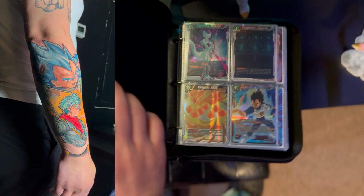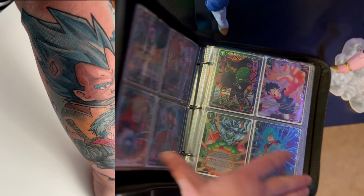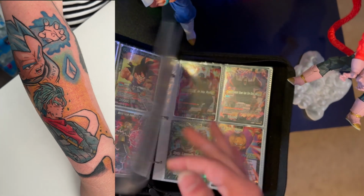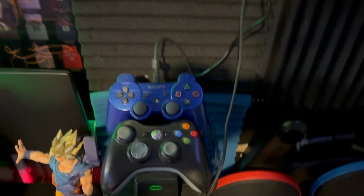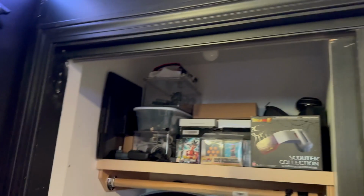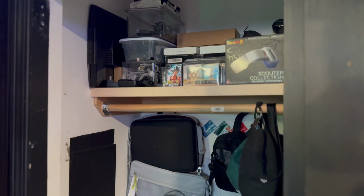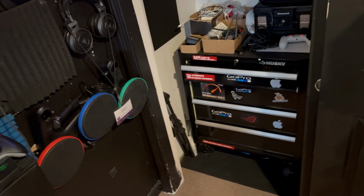But I also do collect some of the cards, so I have a bunch of Dragon Ball Z cards. This thing is just full of Dragon Ball Z cards. So that's that. I have an Xbox 360 dock to charge the controllers, and then a Guitar Hero drum set for Guitar Hero. This is kind of like my closet of just stuff. Laptop, more stuff, more stuff, more stuff, tools, more stuff.